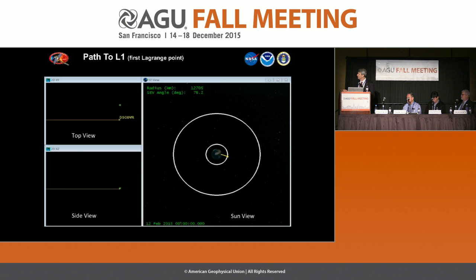So in this graphic, I'm going to show our trajectory to L1. If you look down from the north ecliptic pole, you'll see this view with the Earth here and the first Lagrange point out there. In this view, it's looking in the ecliptic plane as if you were following the Earth around its orbit around the Sun. And then if you were at the Sun looking back at Earth, this is the view you would have of the spacecraft coming out towards L1.